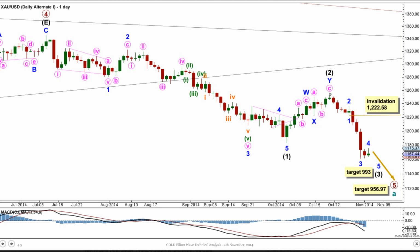The problem is the proportion. Intermediate wave 2 here would have lasted only 11 days compared to the 62 days, I think, for intermediate wave 1. Intermediate wave 2 would not be over so quickly. Well, it could, but that's really unlikely. So I think this wave count has a pretty low probability.